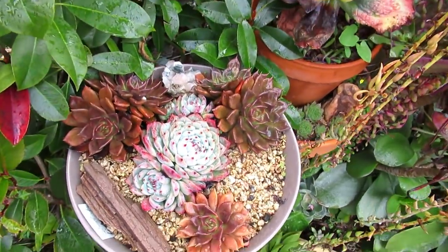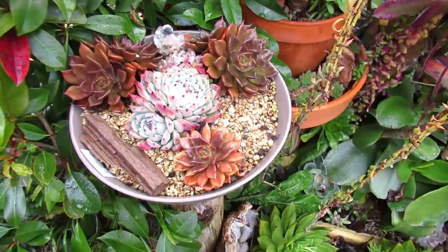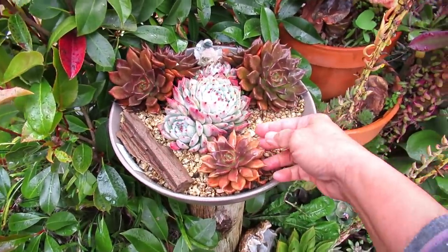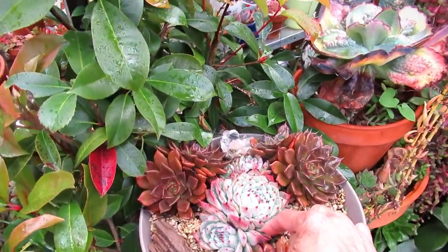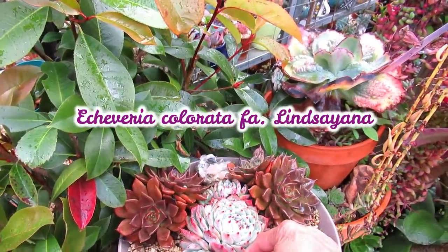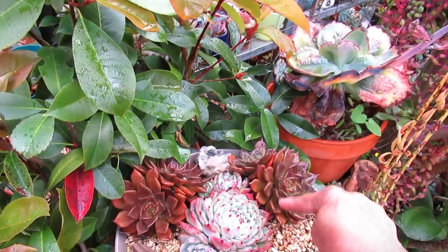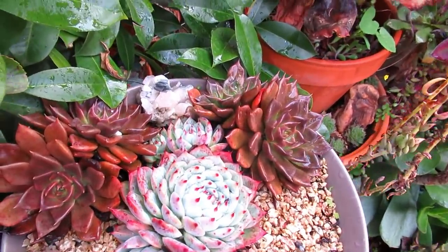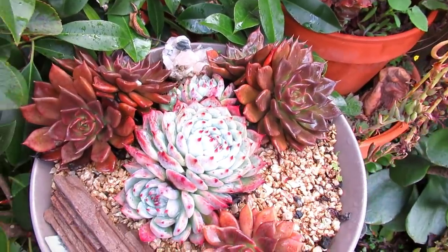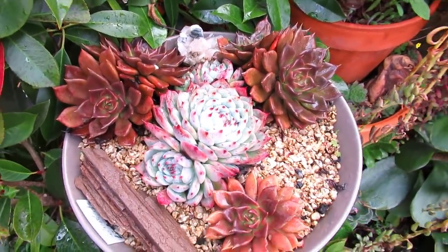Oh, look, Black Prince, and look, it's gone yellow, and no rotting, no nothing. And this one had experienced root rot. This is Colorata f. alienseana. It had experienced root rotting before, but look at it now. One, two, three, four now. From one plant to now four plants.